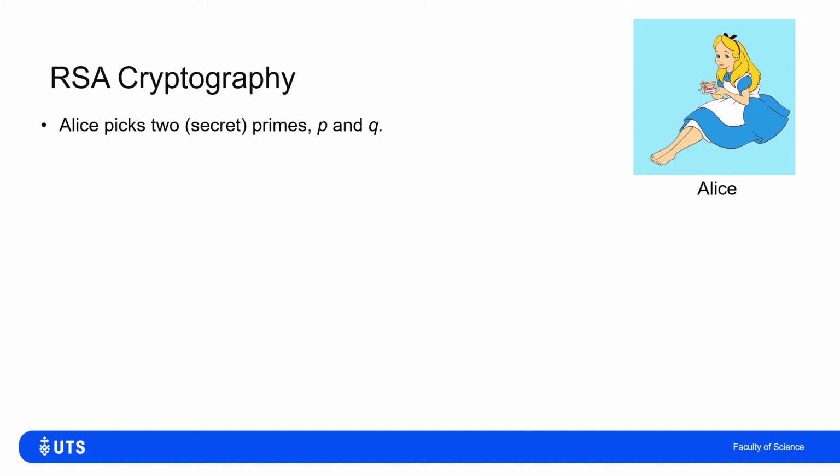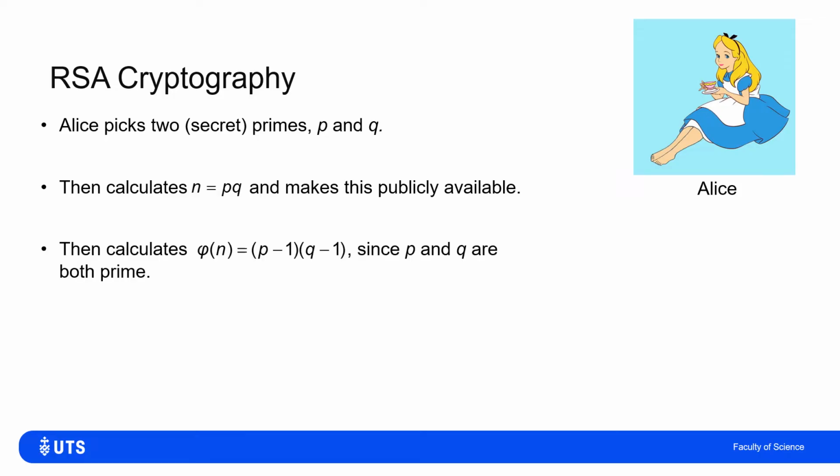At this point, Alice picks two prime numbers, P and Q, but does not make these known. What she does make publicly available, though, is the product of them. She calculates n equals P times Q and publicizes the product of these primes. Now, because she, and she alone, knows this prime factorization of n, she can work out Euler's phi of n quickly, because P is prime and Q is prime. Phi of n, which is phi of P times phi of Q, is P minus 1 times Q minus 1.